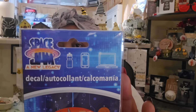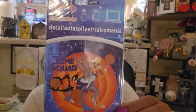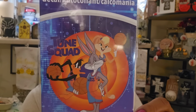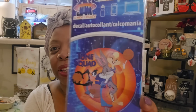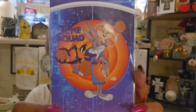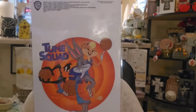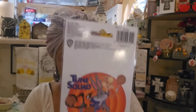And they have it where you could put it on your water bottle, your phone, or your computer. And this one looks like this. Toon Squad. And I thought it was so cute. And y'all know I love my Bugs Bunny, Daffy Duck, and all of them. So I grabbed this one. This is what it looks like. So you can put it on whatever you want to stick it on.